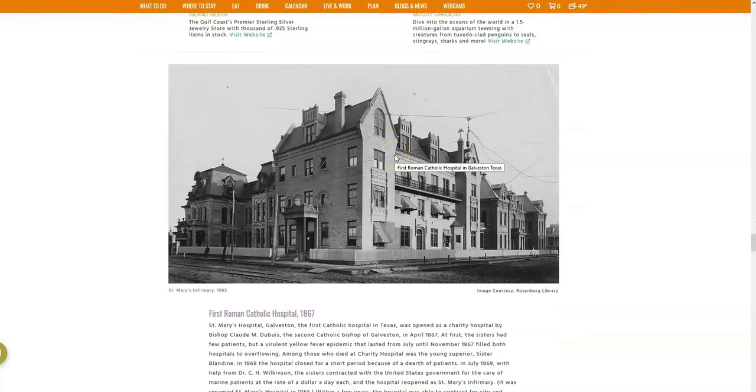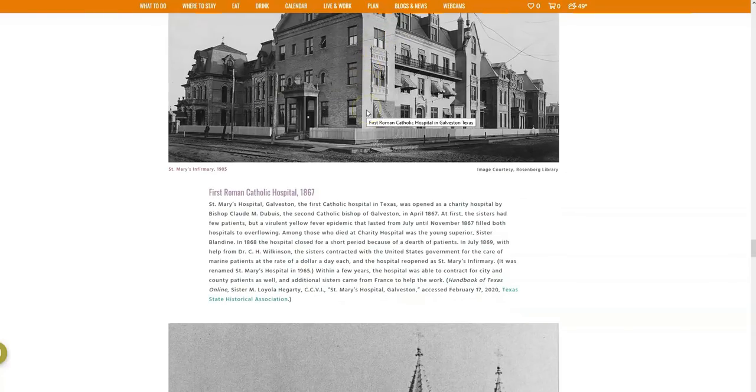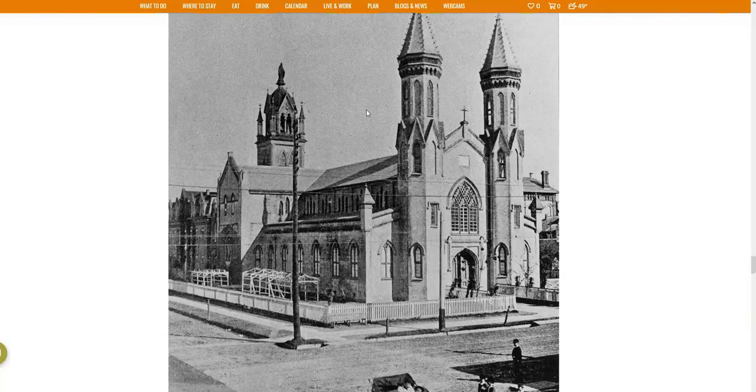And we have this as well. I mean, look at this. The whole street built out. 1867. I mean, come on. That's 31 years after it was founded. And we have this. And again, I ask you, is that brick or is that wood?